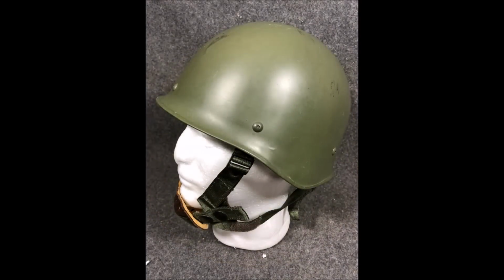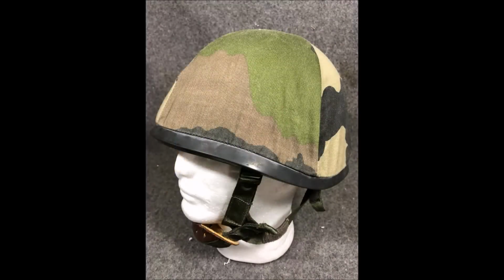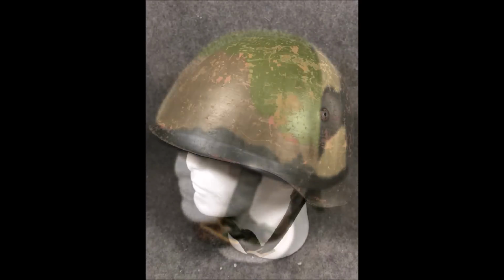Next is the French F1 helmet, introduced in 1978. Mine is in like unissued condition. I love it. First year production. And then in the next slide right here, you're going to be able to see the French CCE camouflage cover. This helmet and cover was used through the 1990s.